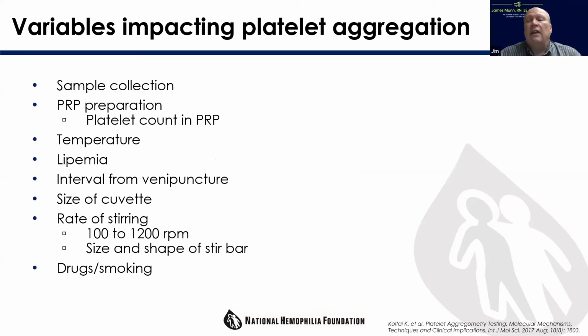Temperature can affect this. When specimens are drawn, when people have had fried fatty foods, or if for some reason the elevation of their lipids is present, it will cloud the process of testing to be done, because the testing requires some light transmission to occur. And if you're lipemic, when your blood has a lot of fats in it, it can interfere with that light transmission. The interval or the time from when the venipuncture was done, the longer the blood sits, the more likely it's to be destroyed, and it will be difficult for us to get a good platelet function test.